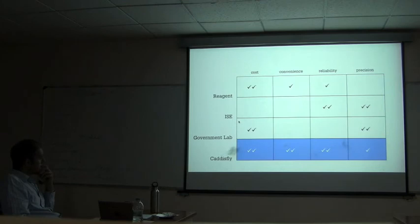So just to give you an overview of the available options. The first is the reagent test, which is cheap and convenient, but it's not very precise at all. And when it comes to testing, it has to be precise. Now the ion selective electrode and the government lab both serve the same function. The government lab is cheaper, in fact it's free, but you don't know who's doing your test, and there aren't really guarantees, so it's maybe not the most precise. And they're both not very convenient in terms of being on-field tests.